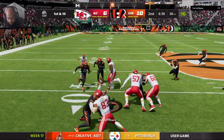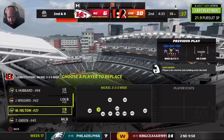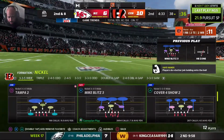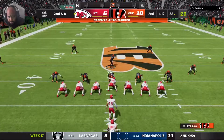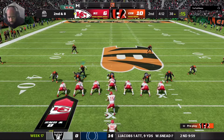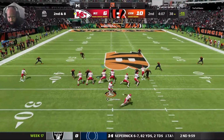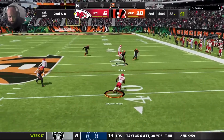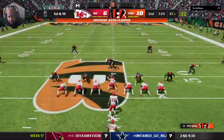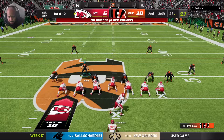Now a carry for Edwards-Helaire. And the hole closes quickly there. He gets maybe a couple up to the 38. When you think about this strong safety position, they're the more bulkier guys compared to the free safety, but that takes great athleticism to hustle in and break up that play. From the 38, Mahomes. He'll drop that off to Edwards-Helaire. And he'll go down right around the 47 this time. 9 yards to pick up there, and it's a first down.